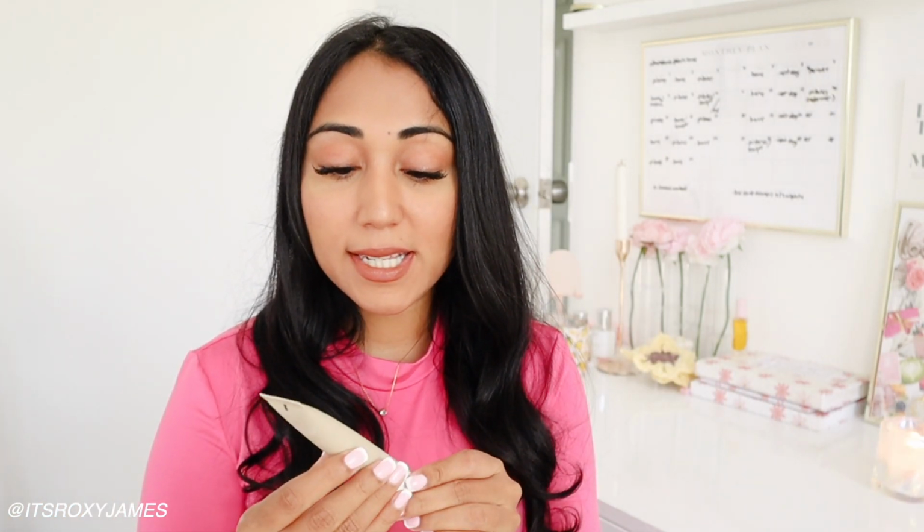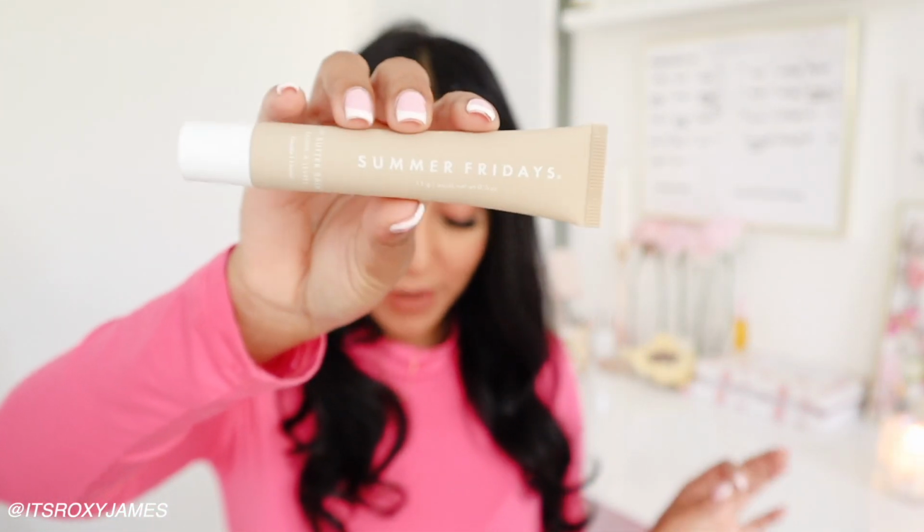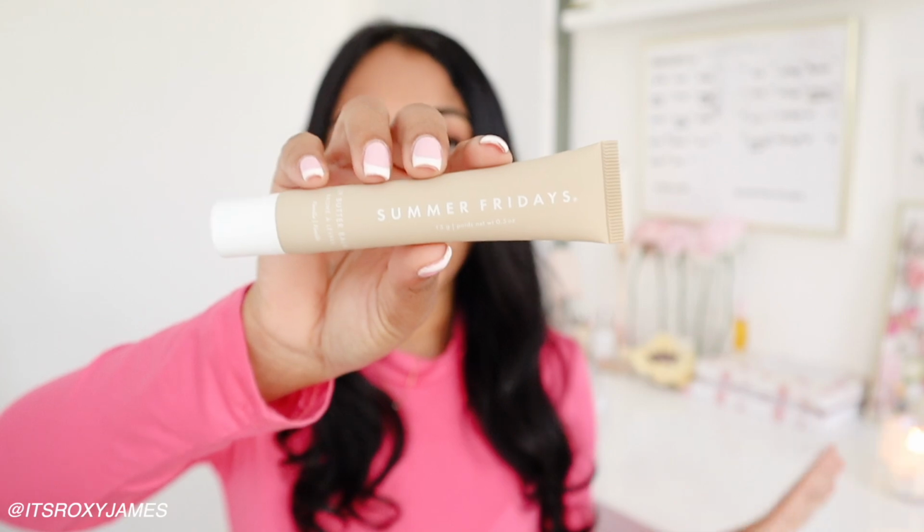This is so good, so hydrating, and I'm just carrying this in case my lips get ultra dry. And then I have the Summer Fridays lip butter balm in vanilla, and this is how it looks. It's very neutral, so I love how all of my things were matching. So those are all of the items in this little pink pouch.